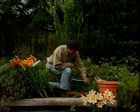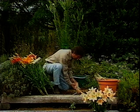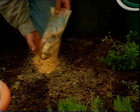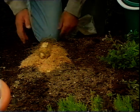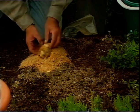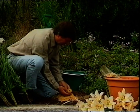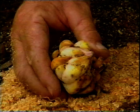Now, how to plant? Well, there's nothing too much to it. It's a matter of getting the right depth. One thing you'll notice when you buy your lily bulb from a garden centre is that it comes in a plastic bag, normally, with some material around it to keep it moist. And you can see here we have a lily bulb. It's a very nice little bulb. And that's the important point. Lilies must never be allowed to dry out.